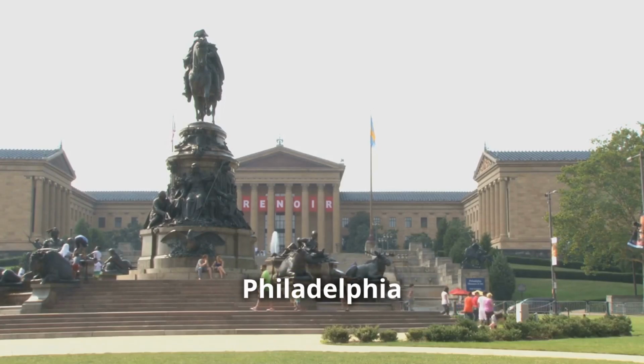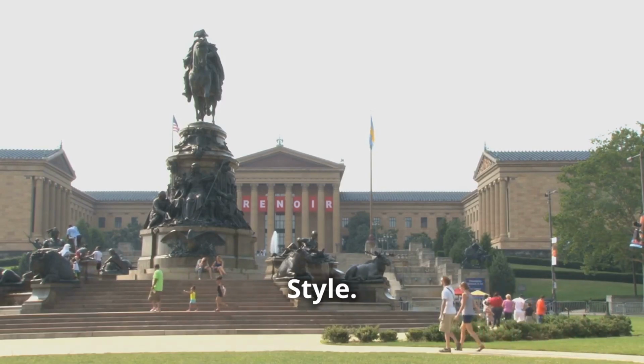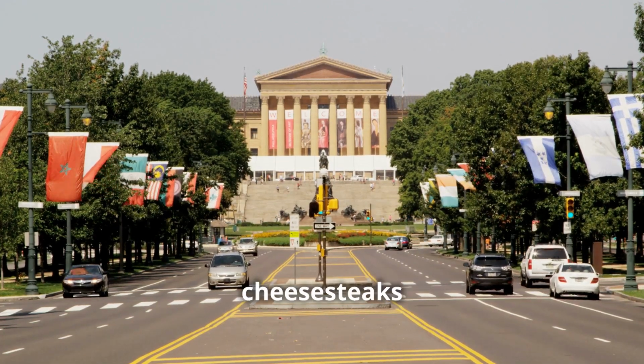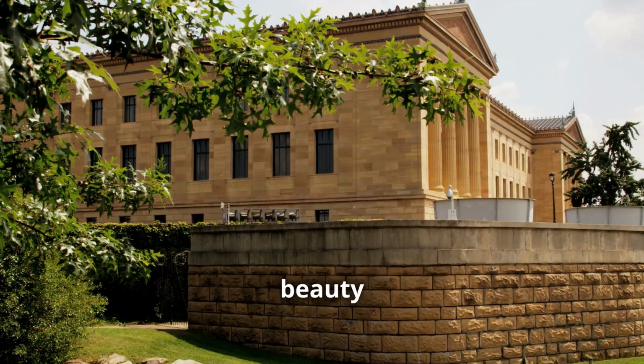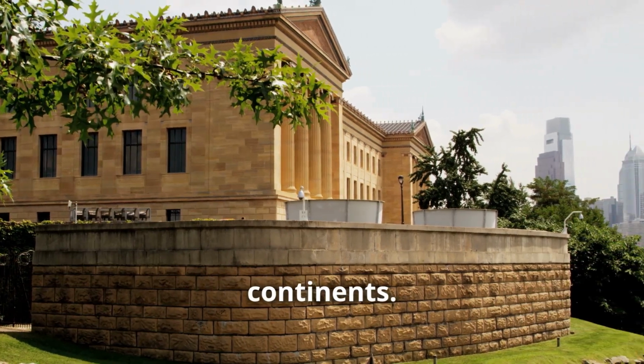Section 8. Philadelphia Museum of Art. Running up those steps, Rocky style. Yo, Adrian, we're in Philadelphia, home of cheesesteaks and the Philadelphia Museum of Art. This Beaux-Arts beauty is an art history buff's dream, with collections spanning centuries and continents.